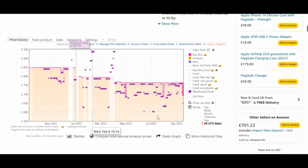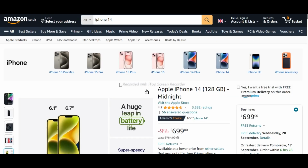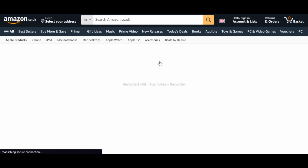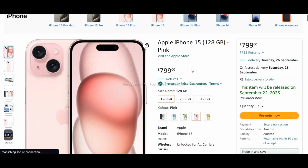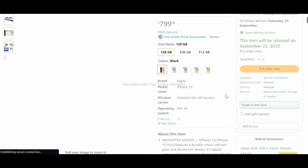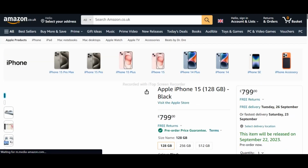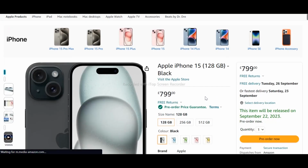Only I wish I could expand this so that it wasn't so small, but yeah, I'll take a look at the other iPhones. Let's see. Is the new iPhone in it? Yeah, it looks as if it is. Yeah, it's £799. Is this a pre-order? Yeah, it is. That's a pink one though, is it? This is 128 gigabytes, £799. So is that a pre-order special?